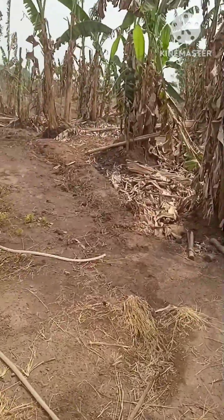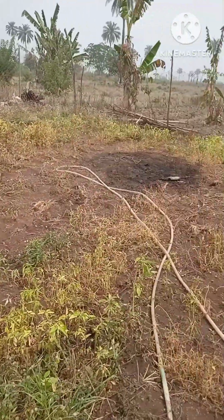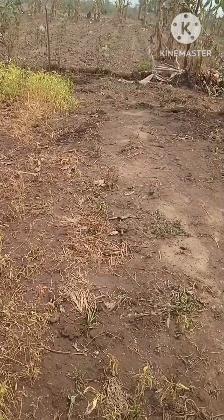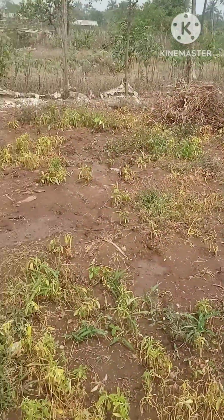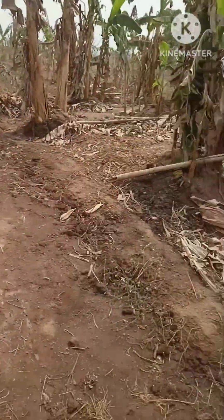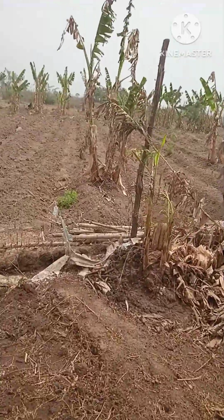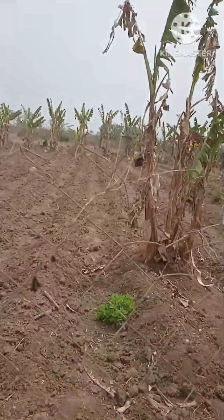I'm going to be using this part of the land here in the compound for tomatoes farm. As you can see, the soil is wet because I just wet the soil this morning. I'm trying to make the ridges for the tomatoes I'm going to be planting here. So I'm going to make the ridges tomorrow by God's grace. But let me show you around the land I'm going to be using for my tomatoes farm this year.